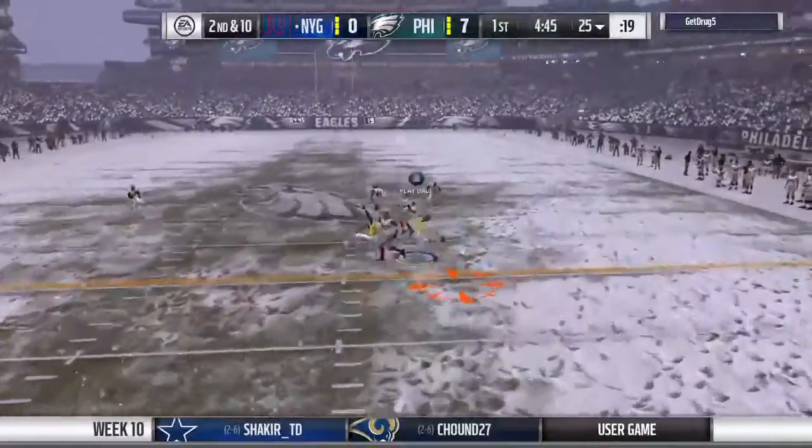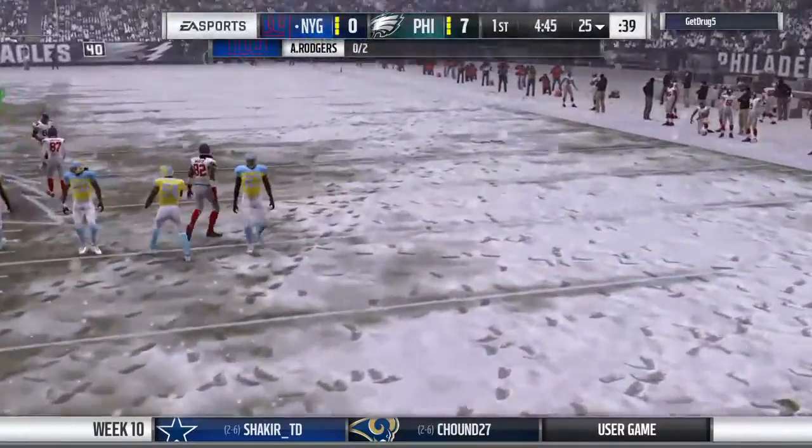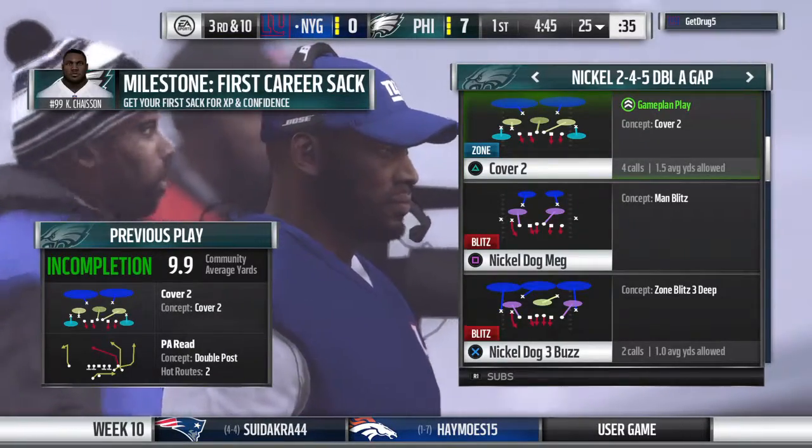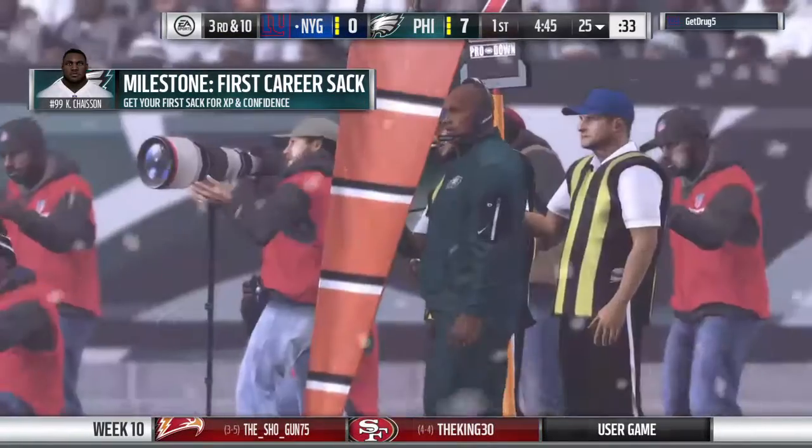Rodgers again here on 2nd and 10. Throwing over the middle, but it's incomplete. They were trying to get it there to Sterling Shepard. And that takes us from 2nd to 3rd down.